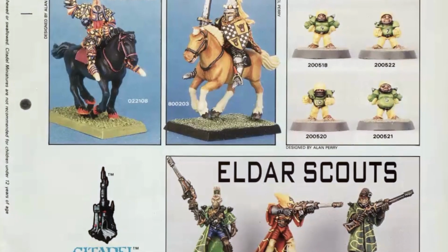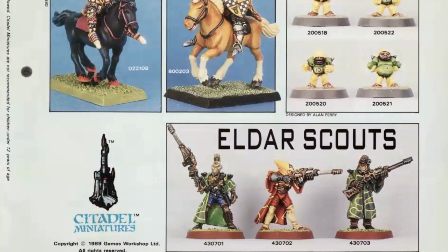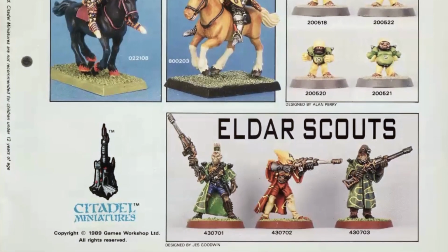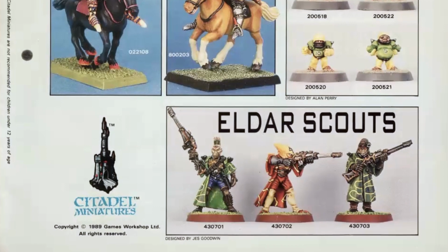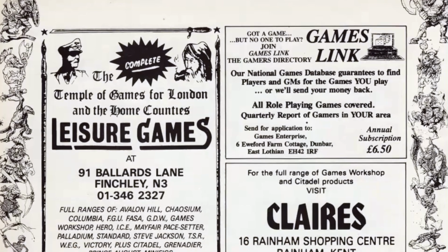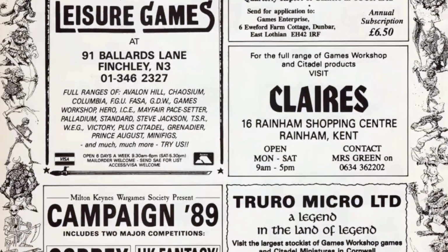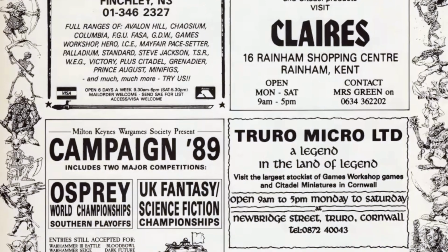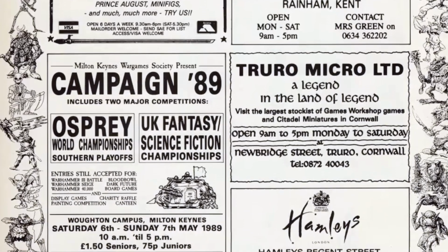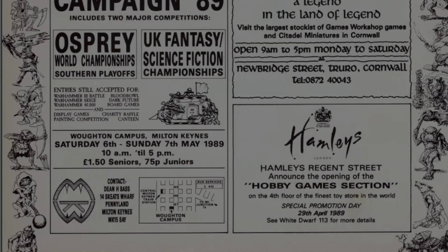The Knight Panther and the High Elf Knight. I never really got into doing human armies. They didn't have that fantasy vibe enough for me. Did you notice on the side of the page all the drawings? You have the Fimir, the skeleton. Right, yes, that's true. It's got a troll slayer there and some orc bowmen.